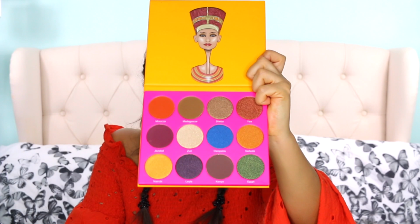This one is insane. This is the Juvia's Place Nubian 2 eyeshadow palette. It's £28, but I promise you, I think it is the world's most pigmented eyeshadow palette I've ever seen in my life.